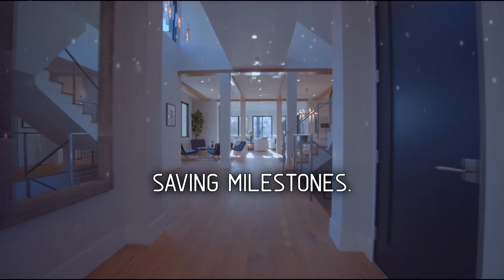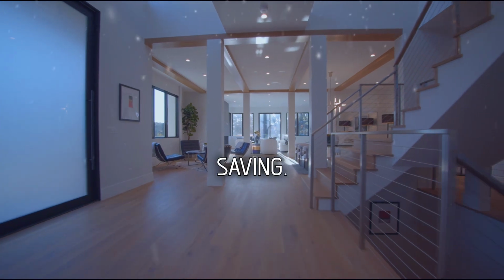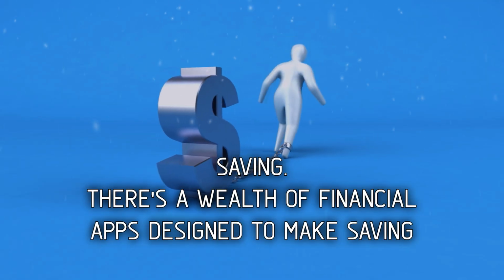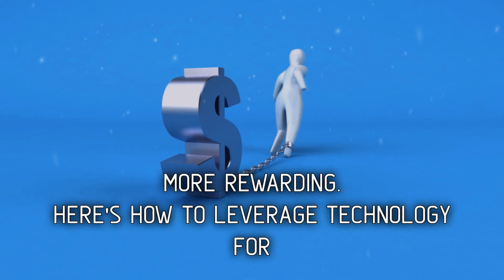Point 3: utilize saving apps. Put technology on your side. Your handy toolkit for effortless saving. There's a wealth of financial apps designed to make saving easier and more rewarding. Here's how to leverage technology for effortless saving.